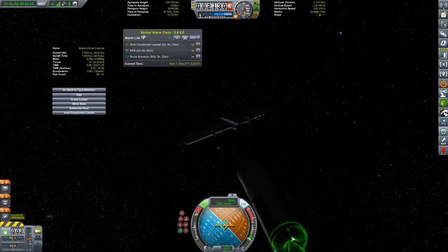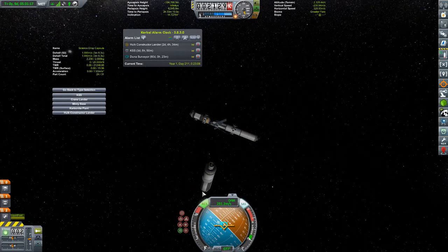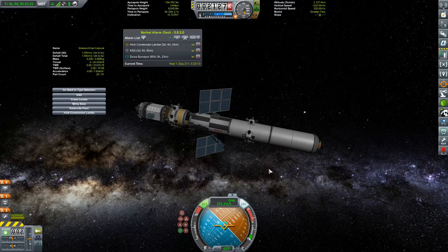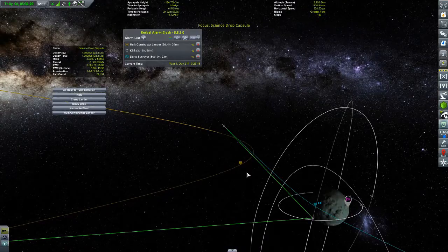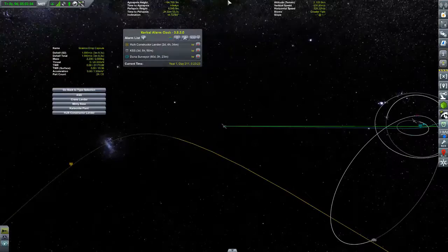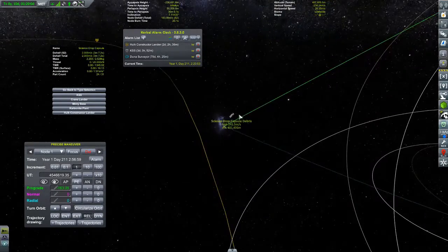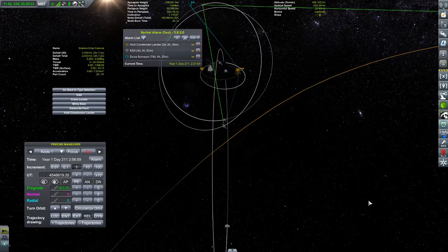So now this, in an effort to clean up a little bit of my debris and to manage that a little bit better in the future, we are just going to let this smack into Minmus and not have to worry about that later on. Rather than squeeze out every little drop of delta V, it's easier to just get rid of it, let it smash into Minmus, and then I will continue on my merry way. At least I hope it smacks into Minmus still. Maybe? Oh shoot, it looks like I missed. Oh no. Oh well. More debris to clean up.